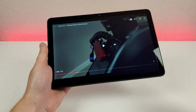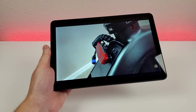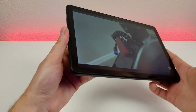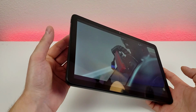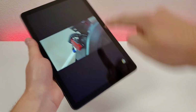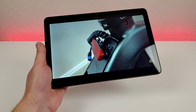So as I mentioned earlier on in the video, this tablet is really good for watching video content. Not only do videos look excellent on this display, but in addition to that, the speakers are really good on this tablet as well. And we are getting stereo speakers. We're getting audio coming out of both the left and right sides when watching in landscape mode. Of course, if you want to watch in portrait, you'll get audio coming out of the top and bottom of the tablet. But definitely watching in landscape gives you the most immersive experience here.